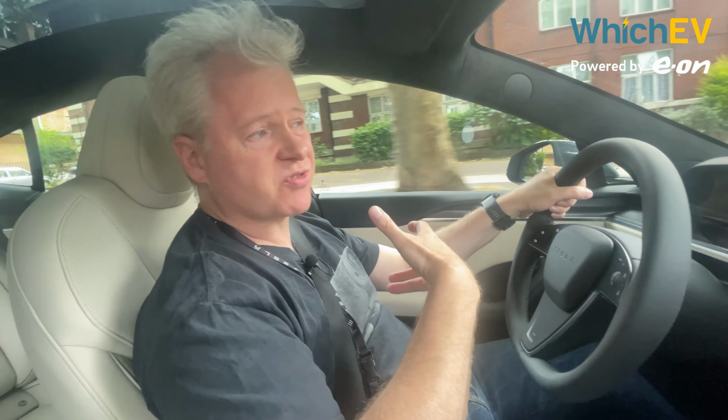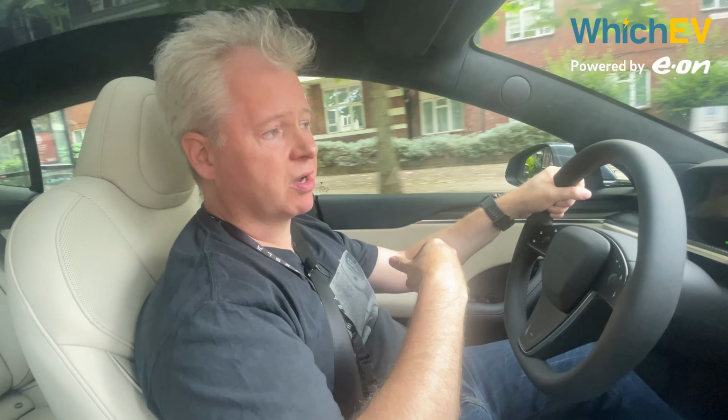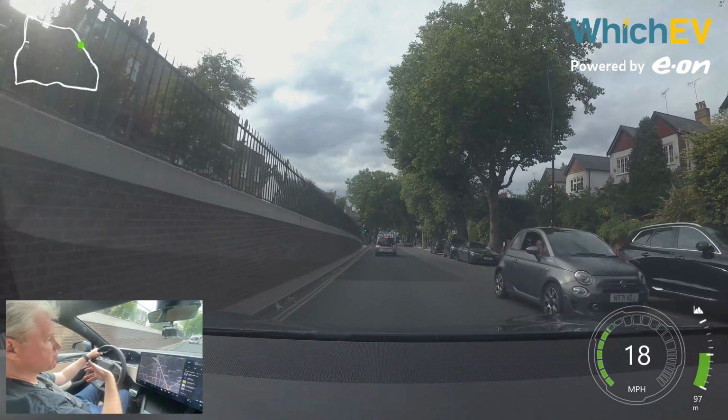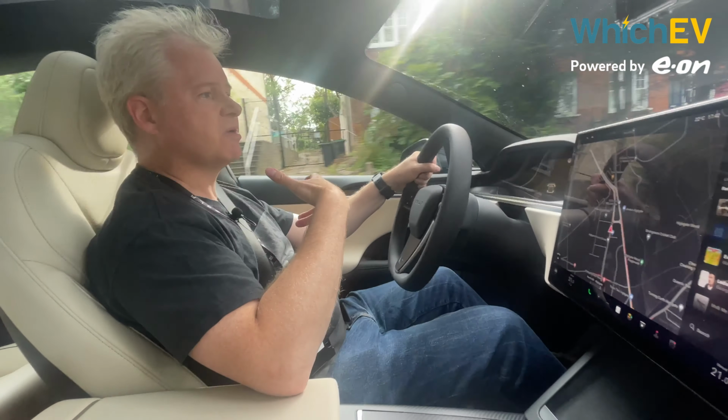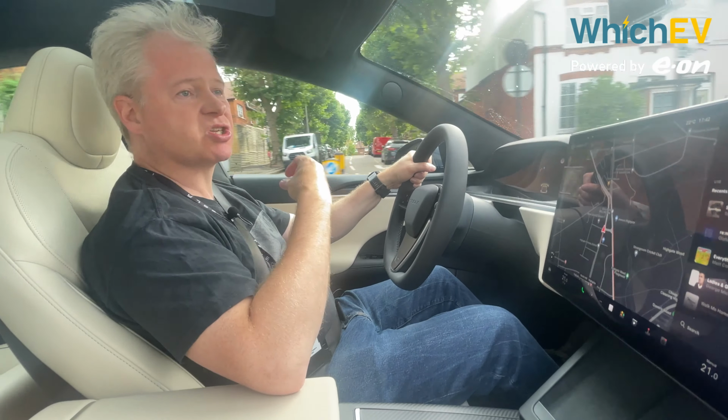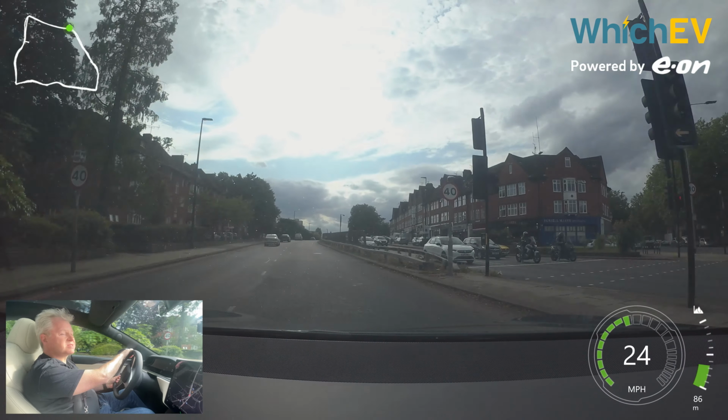Highways are where this car really shines. It's so comfortable that you can cruise at 70 miles per hour for long distances and really enjoy your drive. However, that left-hand drive does have drawbacks for fast A roads in the UK. Most Teslas are brilliant for those roads where you need to grab your opportunities in a split second when you're stuck behind slow-moving traffic. Now let's test that speed.